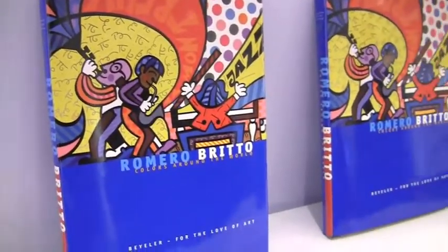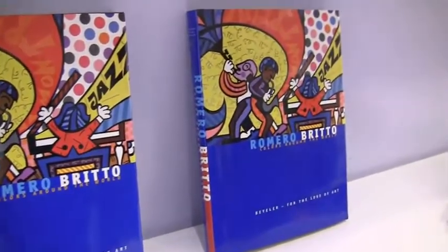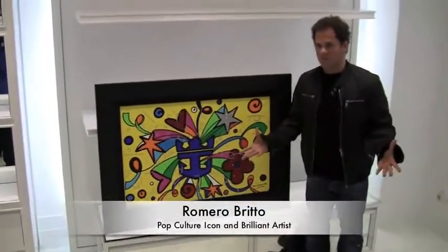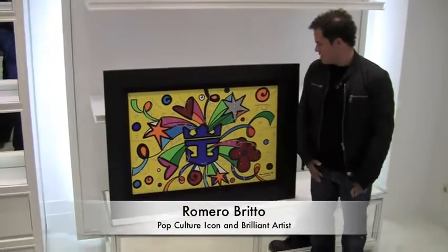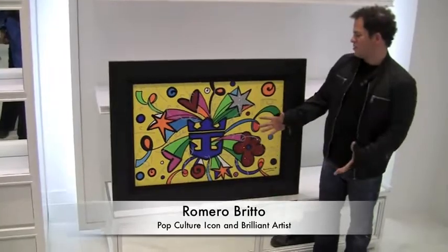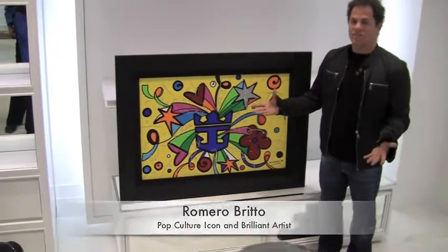Allure of the Seas will feature works of art and a shop by Romero Britto, the famous Brazilian artist. The first time that this painting is shown to anybody, for you. And then I did it special for Royal Caribbean. And the idea is about celebration. My favorite color actually is yellow.